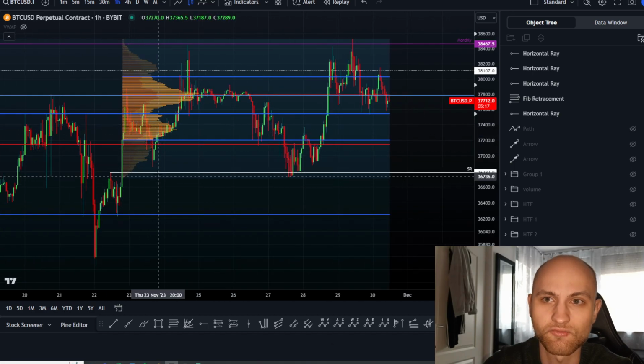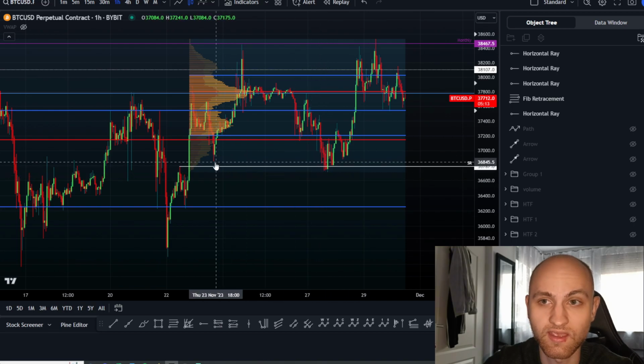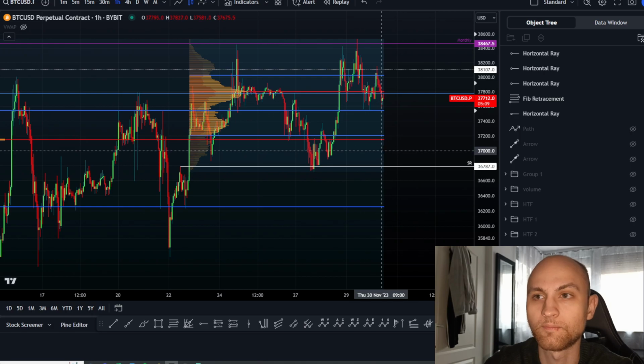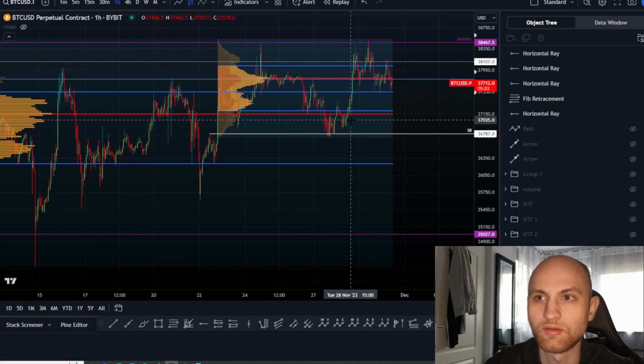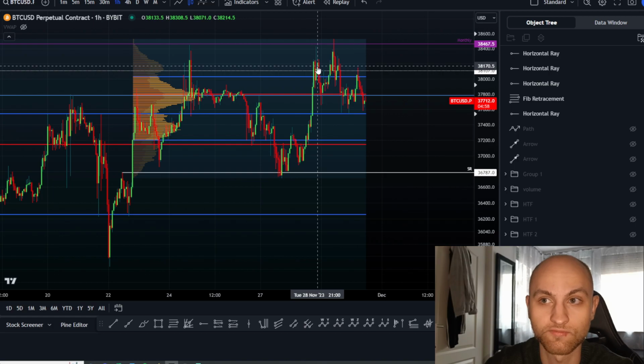This then got retested as support. Price came back down here again, retested this again, took out this low and made a local lower low. And if the price wants to come down here again into this area, in my opinion, there's not very much support going on. Also, this pump to the upside was very quick, so not a lot of market structure was built.